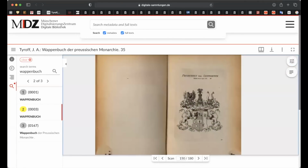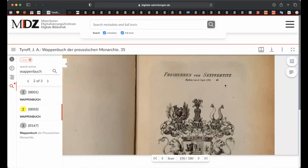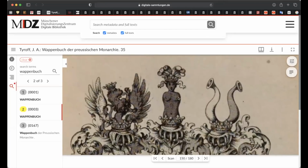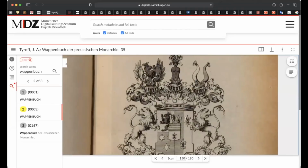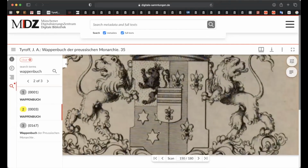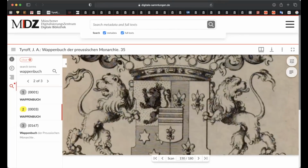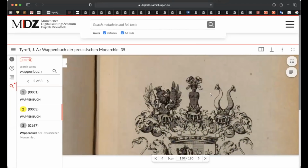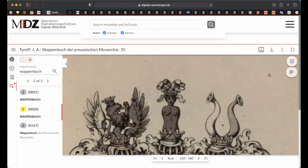Another image here says the Freiherren von Seifertitz. All right, 1711. And this is what they have on the top here. Almost look very indigenous, kind of, right? Down here we got a couple of familiar stars, a couple familiar symbols, the lions. Very nice crest. And you can see what's on the top. Very interesting.